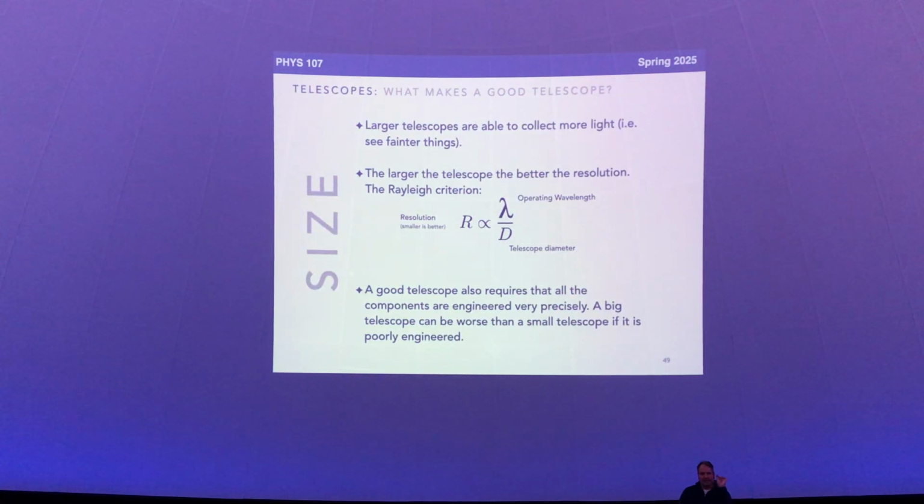How well I can actually see detail depends on two things: the wavelength that I'm looking at, which is always in the optical if it's just my little telescope, and the diameter of the telescope. I can see more detail. I can separate out more things if my diameter is bigger. So this is sort of the perfect resolution. So far, small is better. If I get this ratio down, I can see more detail. This is true for all wavelengths.